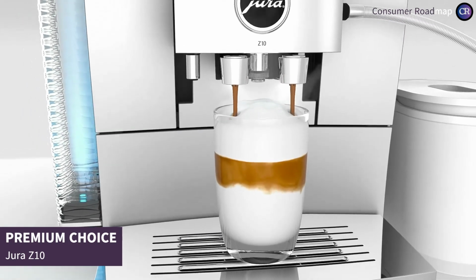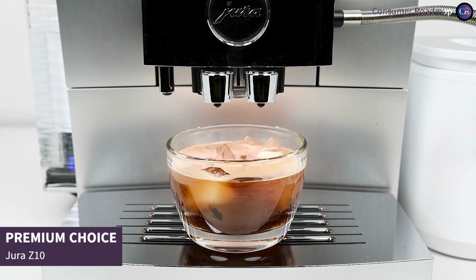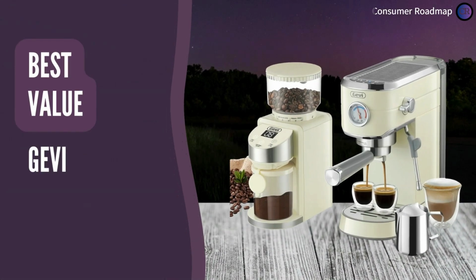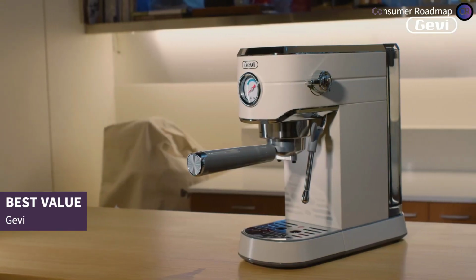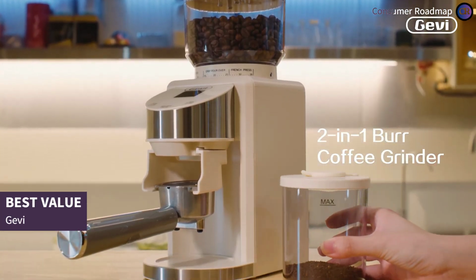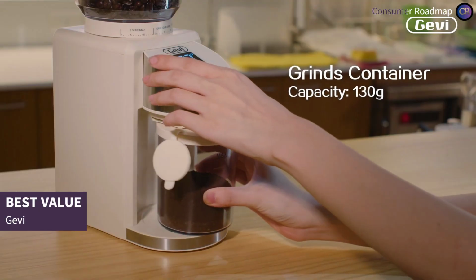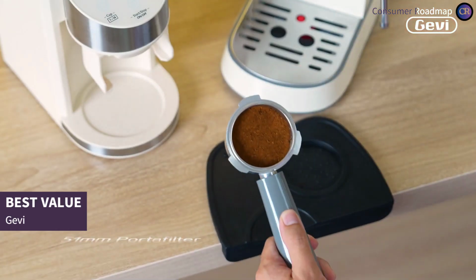Of course, the price tag reflects its premium status, but if you're willing to invest, this machine delivers an unmatched espresso experience. Finally, if you're looking for the best value, the Gevi machine is a solid option. It's an affordable choice that still gives you a good espresso experience. With its external combo grinder and 20-bar pressure, it offers a reliable brew. It's not as advanced as the other machines on this list, but for someone on a budget who still wants a quality espresso, it's a great pick.